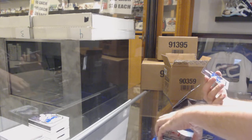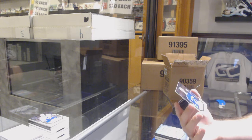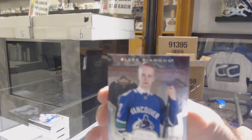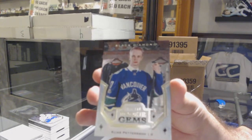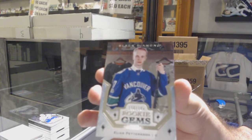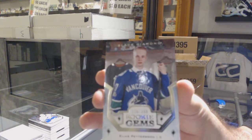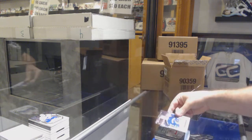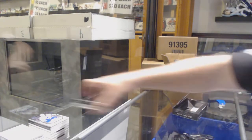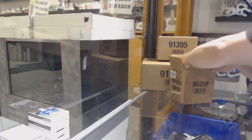And we've got number 399, Rookie Gems for the Vancouver Canucks, Elias Pettersson. Pettersson Rookie Gems 399. Well, that's a solid pack with the Sveshnikov, the Pettersson.